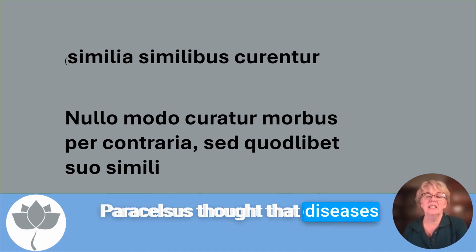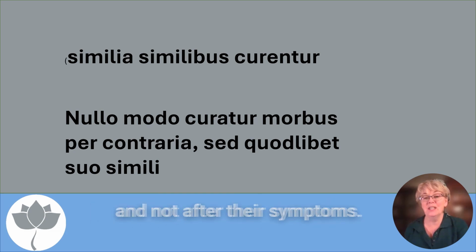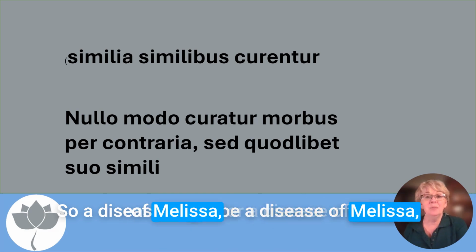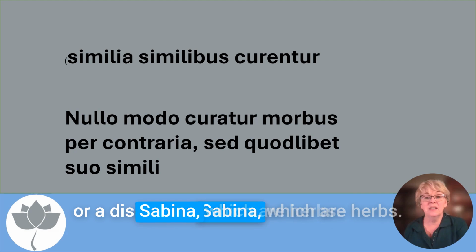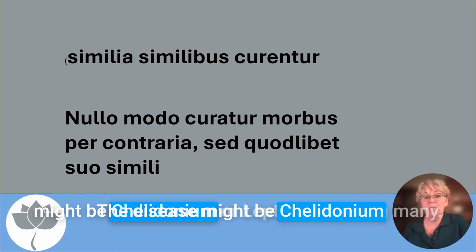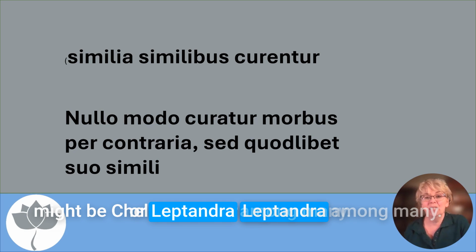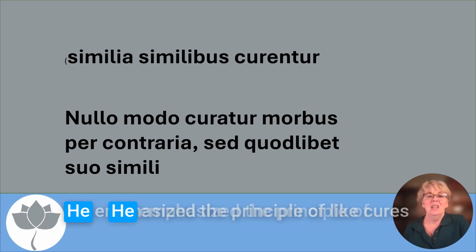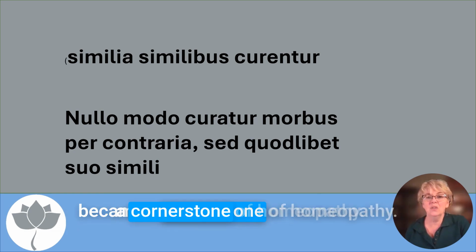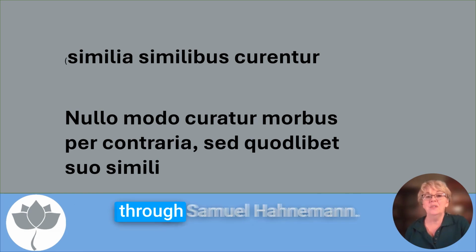Paracelsus thought that diseases should be named after their cures and not after their symptoms. So a disease might be a disease of Melissa or a disease of Sabina, which are herbs. Or if we're talking about the liver, the disease might be chelidonium or leptandra, among many. He emphasized the principle of like cures like, similia similibus curentur, which later became a cornerstone of homeopathy through Samuel Hahnemann.